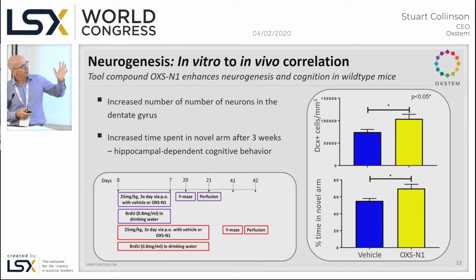This is some of the data, and I think this is a demonstration of what the company's been able to achieve so far and what could potentially be applied to other areas. So, start off with in vitro, we go to in vivo, functional correlation. That's the same approach in each area. And this is what we've done here.